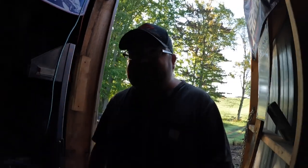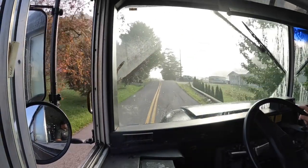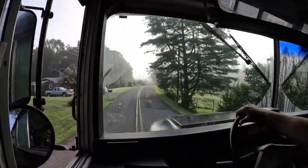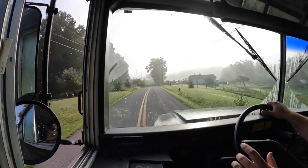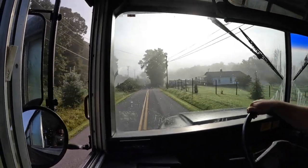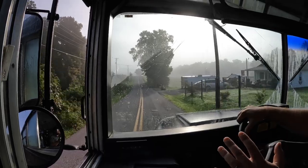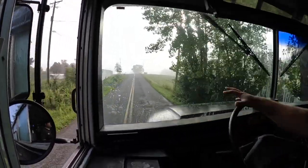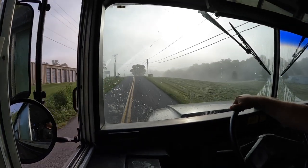So we'll get started. Pretty foggy down this way. We're just high enough at home to where we don't get much fog. Right where we live, I don't know why, but we don't get fog very often. Down this way, it's always fog here.